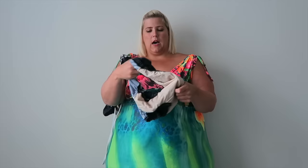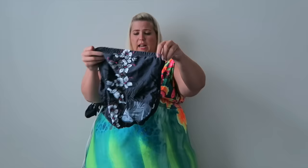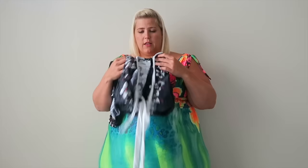This is a suit from Rue 107. This is the first thing I've ever purchased from them. It has a really lovely Hawaiian motif, which I love because I love Hawaii. And the top is really where the action is at. You have these armholes here. The top ties around the front here and then at the bottom.